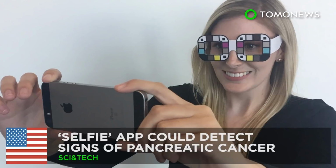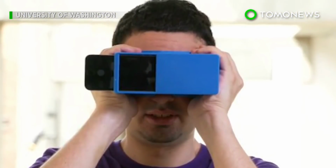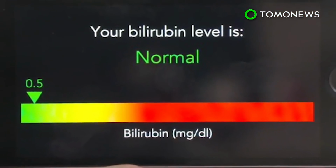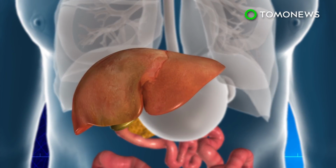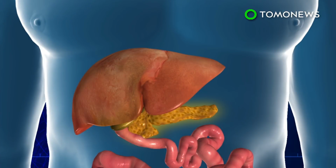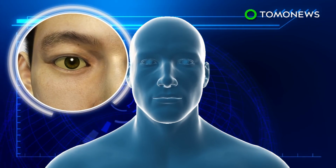Another benefit of selfies. Researchers at the University of Washington have developed a smartphone app that is able to detect the early signs of pancreatic cancer by analyzing user selfies. Bilirubin is a biopigment produced when the liver breaks down old red blood cells. One of the symptoms of pancreatic cancer is jaundice, caused by an accumulation of bilirubin in the body.